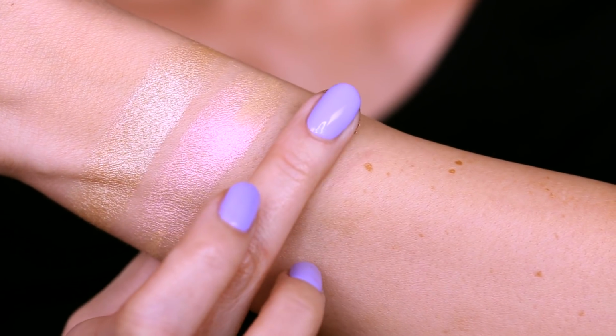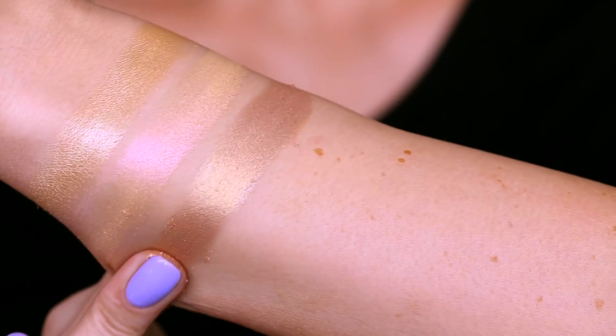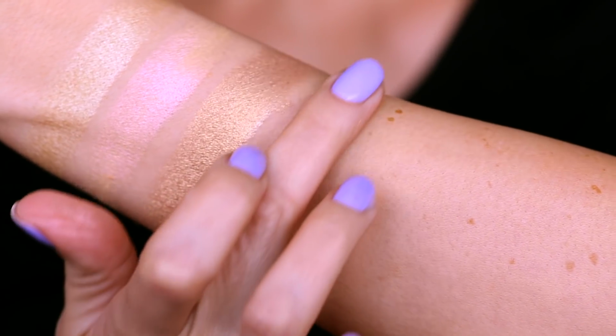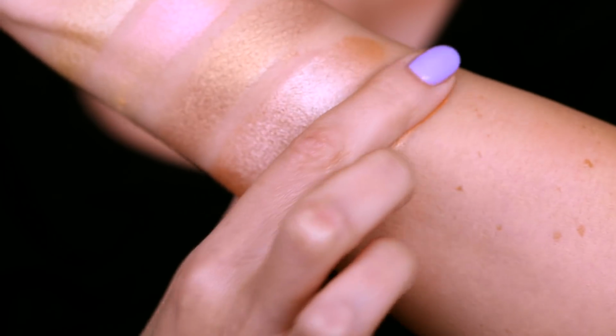Then we have another golden shade that's a little bit darker than the first one that I swatched, a little more of a deep champagne. Then we have a bronzy champagne. Next to that, we have a more orange toned bronzy champagne. This is like a neutral shimmer lover's dream come true.